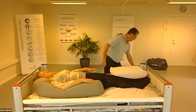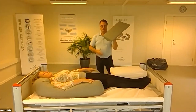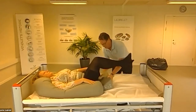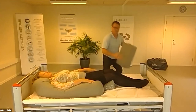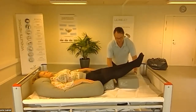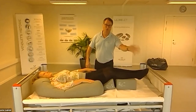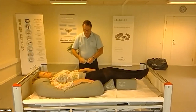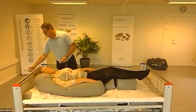And finally, I want to use the pillow, the wedge, as the knee brake, so I get that in here and place it on here. Maybe if they have sensitive heels, I can even use this like this and put it in there. This is a variable that depends on the whole situation. But coming from there, when I elevate the backrest, I need to remember to slacken some sheet here.